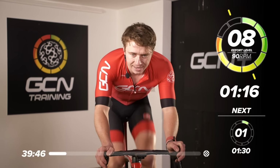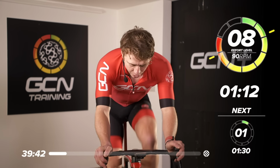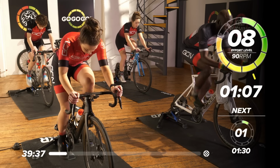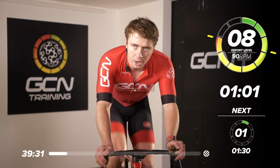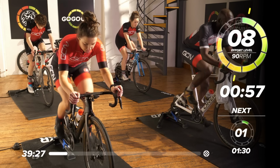There we go, 1 minute, 15 seconds. Ramp it up, get that heart rate going. I'm pulling out around 270 watts if you've got a power meter on your bike. If you haven't, do not worry. It's all about perceived effort. 1 minute to go. Nice and concentrated.